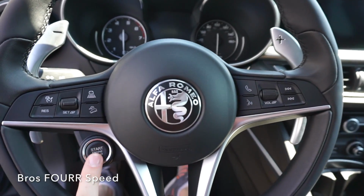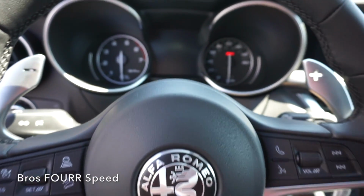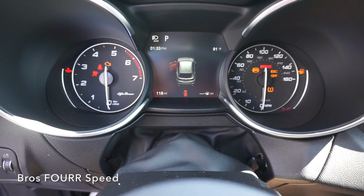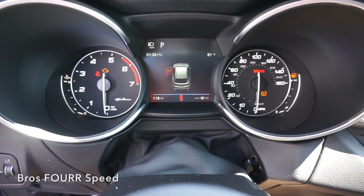Once inside, I'll go ahead and double tap on the engine start stop button located on the steering wheel to turn on all the electronics. And then with my foot on the brake, I can go ahead and start it up.